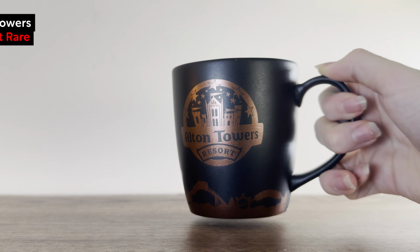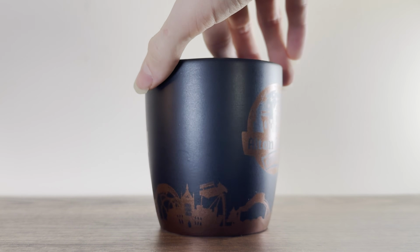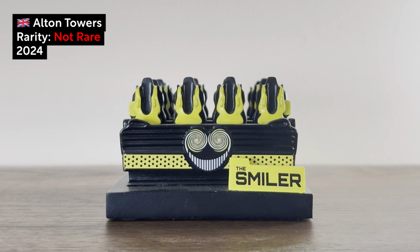And speaking of Alton Towers, let's just clear out all of the normal merch that I've got from there now. One of those is this really cool kind of premium looking mug right here, which has some really nice silhouettes of all the rides of the park. And then finally, I have this nice little Smiler resin right here, which is one of my favorite coaster train resins. Although, why don't we have a resin of the Marmalizer or something like that? That'd be so much cooler, Alton Towers.